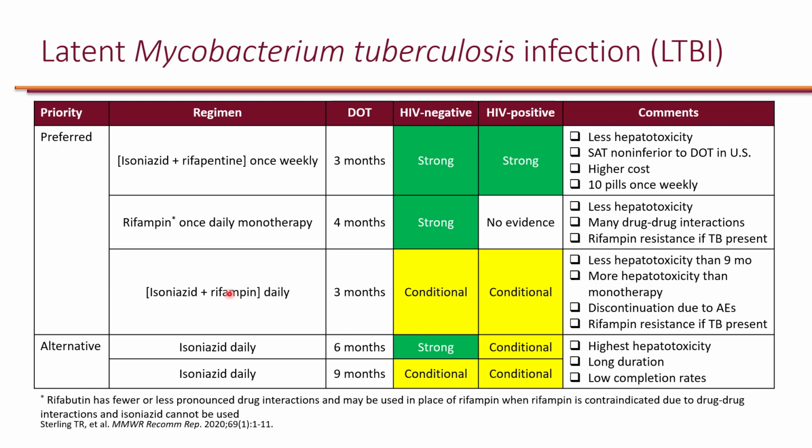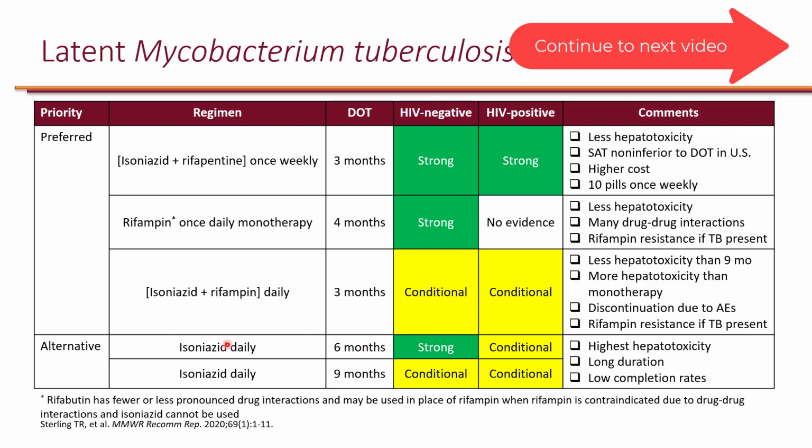with this regimen. And then isoniazid daily monotherapy is considered alternative, primarily because of the long duration of therapy. So you need at least 6 months of therapy, and the standard of care used to be 9 months of therapy with this, which leads to very high risk of hepatotoxicity. And a combination of long duration and hepatotoxicity led to low completion rate. So patients just stopped taking it because of the low tolerance and long duration of therapy. So for that reason, these are considered alternative.